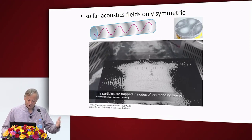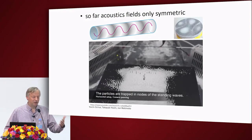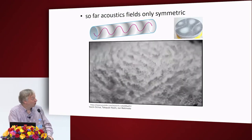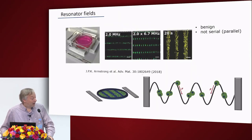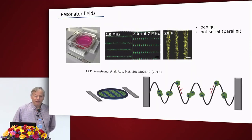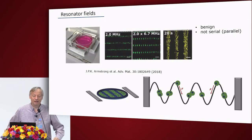So we can exert forces, we can manipulate matter, but it's all rather simple. It's very trivial. The geometries are always some resonance modes and therefore highly symmetric. You can also use it to assemble cells. The beauty, of course, is that ultrasound is very benign. You don't destroy your cells. It's all parallel, so we're not doing point by point, but we're doing it together. But again, the patterns you get are going to reflect the geometry of your resonator.